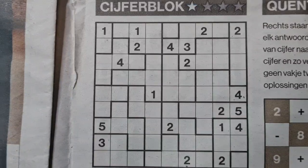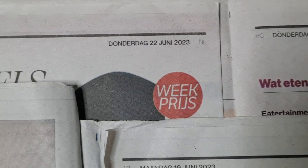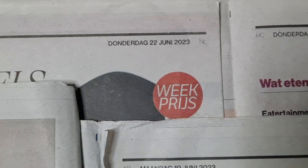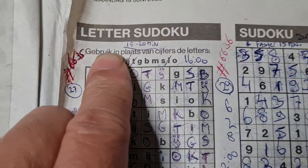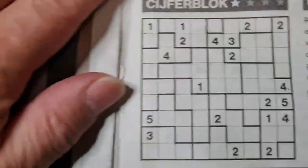Guys, welcome back with the third and last puzzle in the additional, not in today's newspaper on Thursday, June the 22nd, 2023. No, in today's newspaper we have no extra puzzles. It's the additional of Monday, June the 19th, 2023, and I've already solved two puzzles, the letter Sudoku and a 0-star Sudoku. So one puzzle remains, and it's the Tectonic with 1 star.